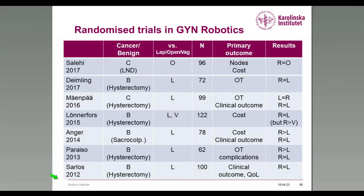So these are some of, or pretty much all, the randomized controlled trials in gynecology, not only for oncology but also for benign indications. As you can see, most of these trials are quite small, ranging from about 60 to 122 patients. Most of these are for benign indications, and most of them for hysterectomy, only one for sacrocolpopexy. We have 2 randomized controlled trials for endometrial cancer, and the most recent one was from Karolinska, published last year.